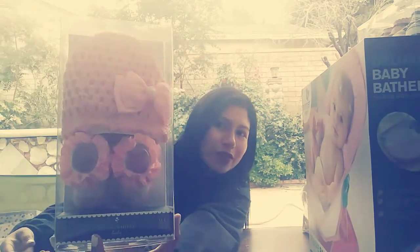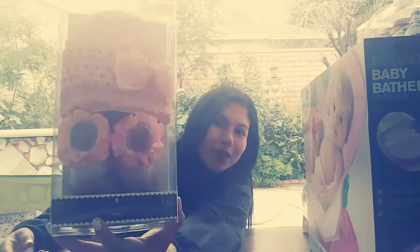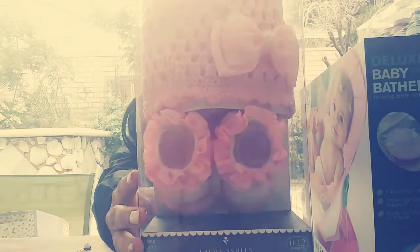And I also got this little kit that comes with a beanie and little booties, which is really, really cute. I hope you guys can see it. That's the beanie. Those are the little socks.